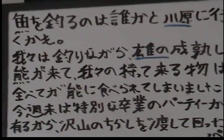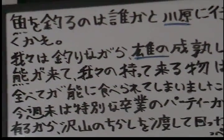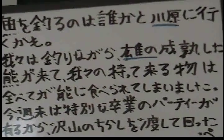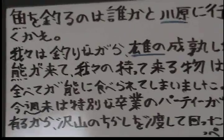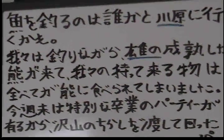So in order to go fishing, I may go with someone. I may go to the riverbank. The word I underlined in blue, that word I never used before. I knew that it has something to do with a river, but I've never used it before. So why not? I just went on ahead and made my own sentence.